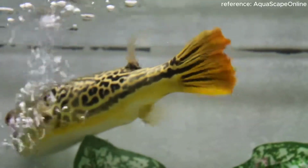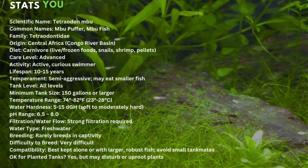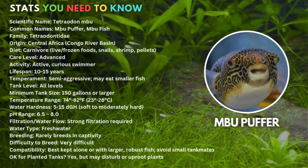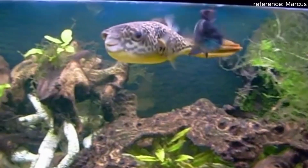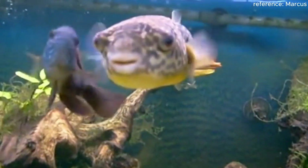One of the largest freshwater puffers out there, these fish are a mix of cuteness and danger. Don't be deceived by their adorable googly eyes. They have some serious bite power and they're known for their sharp teeth. If you're considering an MBU Puffer, be ready to dedicate a massive tank and tons of love to this aquatic star. MBU Puffers need a tank of at least 500 gallons.